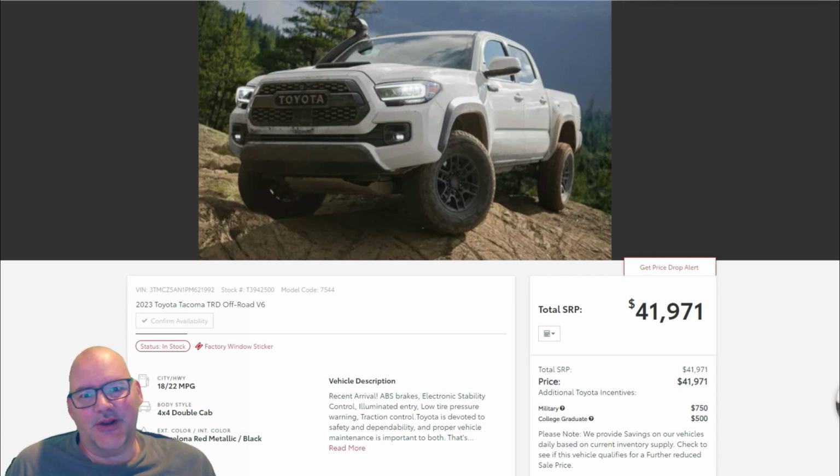Now, when I say lower end, you're not going to get leather seats. There's a couple perks you're not going to get. You are going to get power seats on the driver's side. So you are going to get some perks, but you're not going to get leather seats and a couple other things. I don't know what all the options are. But for this base price, you get an automatic transmission. You get a locker in the rear, which is a huge plus. I mean, that's a huge plus for off-roading, mainly for rock crawling and hill climbing.